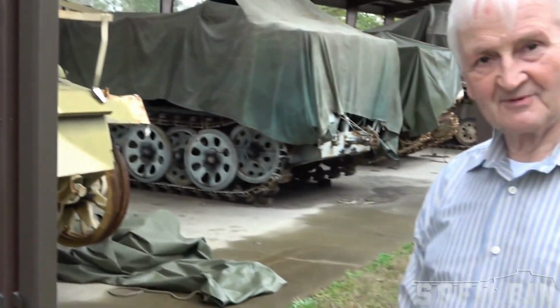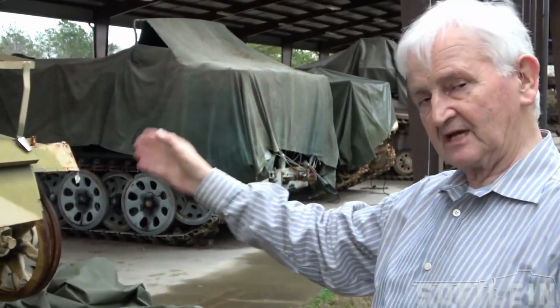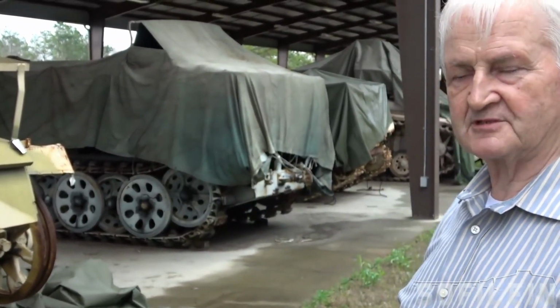That's about all we can say about this vehicle, because all the other features are similar to the one over there. This is from the same unit, and they were both captured at the same time.